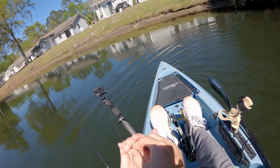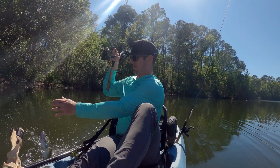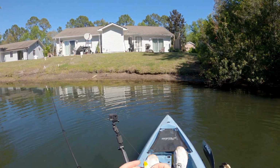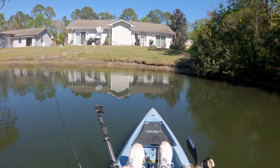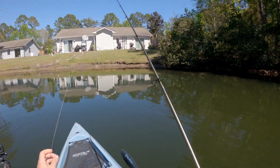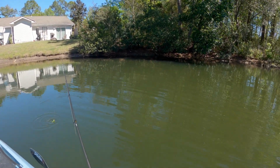Oh, ow. Oh, thank goodness. Thank goodness the barb didn't go in. Oh my gosh. Oh, Bob the Frog. Tim, Tom, whatever my wife named him, can't remember. Oh, he just punctured me. Thank goodness that hook stopped about a millimeter before the barb went in, or else that would have been a bad day.